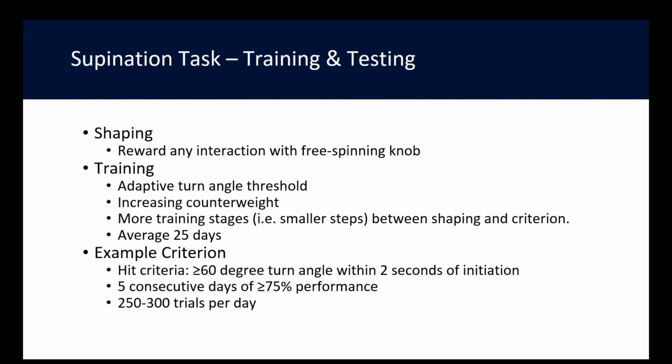How this task differs from the isometric pull task when we're talking about training and testing: it's very similar in that it progresses through similar stages, but with some key differences. During shaping, the knob is left to free spin with very little resistance. We find that supinating against resistance is one of the major hurdles that an animal has to overcome during training. And so naive rats are started with very minimal resistance, just the resistance of the angle sensor itself.